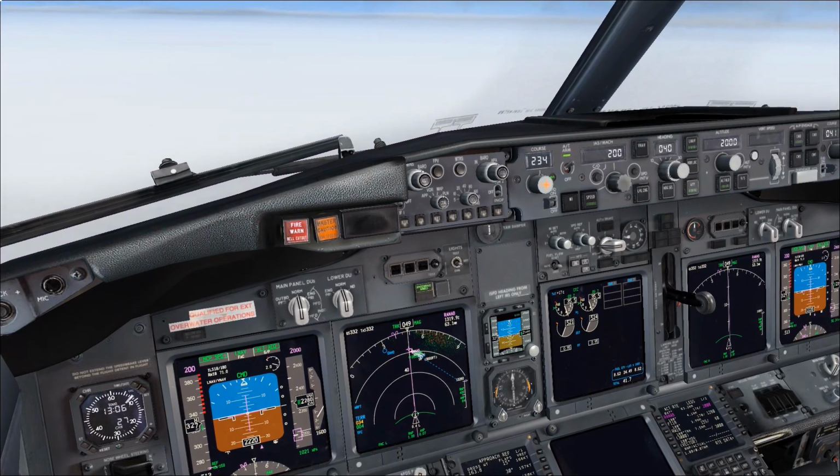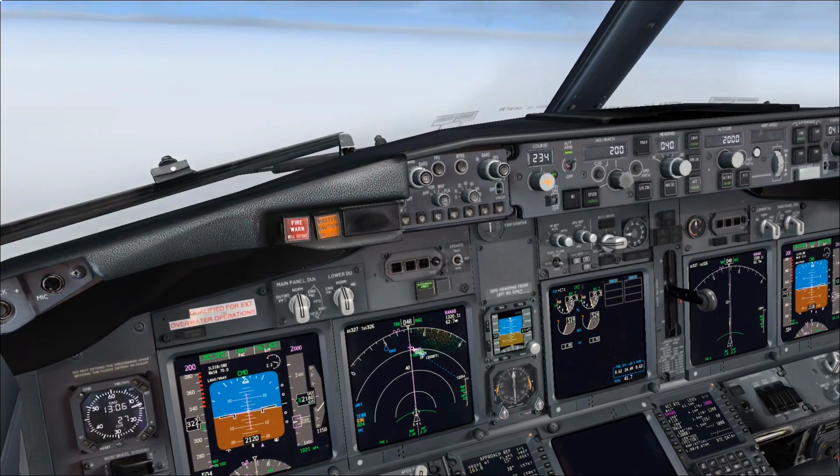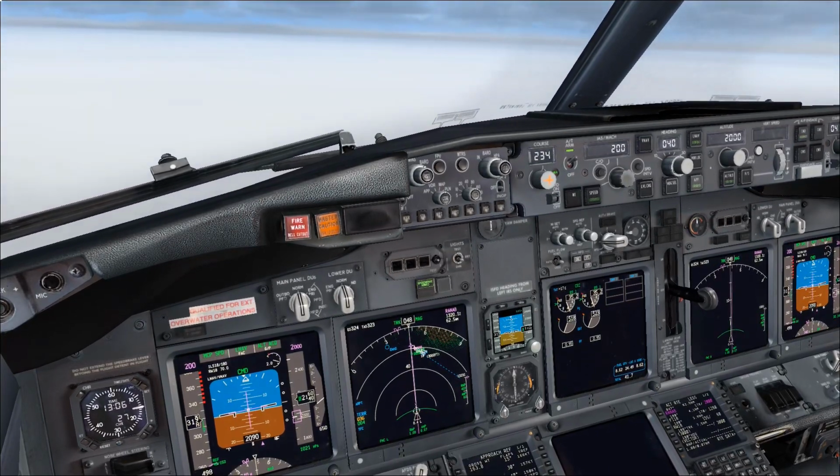Previously we were trying to get smoke out of it. Now we want to make the aircraft nice and watertight, so it gives people as long as possible to get off the aircraft before it fills up with water.